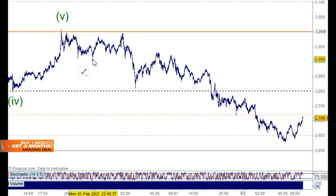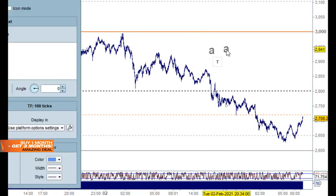I mean, do we count that down as one? That's another question, as one here in ABC for 2 and 3 and 4 and 5 here, then an ABC. So do we have that as 1 and 2 and then 1 and 2, or an A, B and C for the A wave here? So that's what I don't know. That's what we need to figure out. So ABC for that.